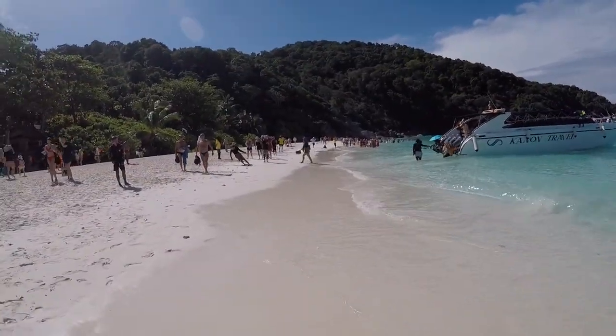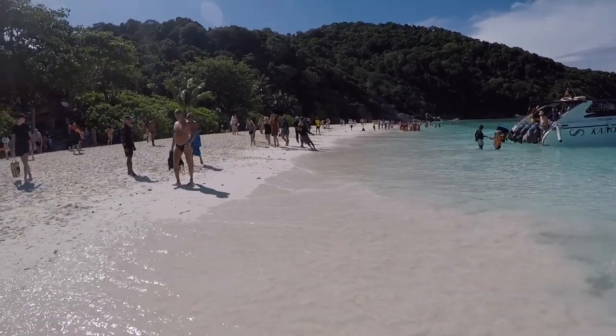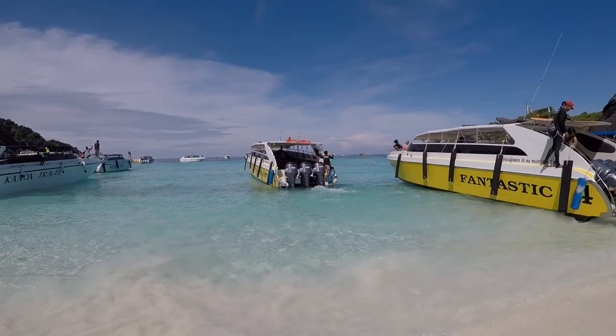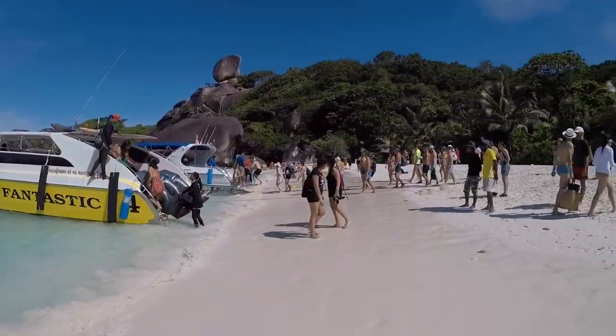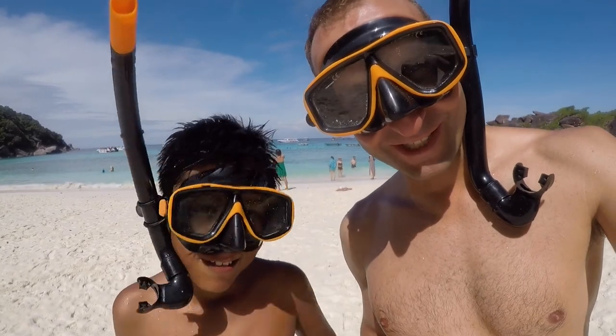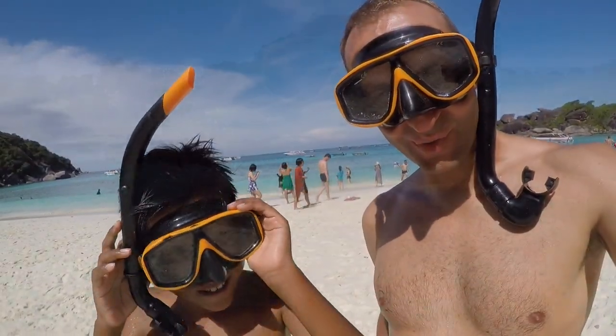Okay, we arrived on the first island. This is the cleanest water I have ever seen in my life in the sea. Just like a swimming pool. There, we have the glasses on. Yes. So let's go and see what it looks like under the water.